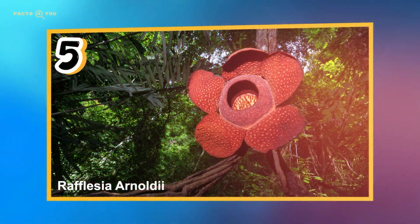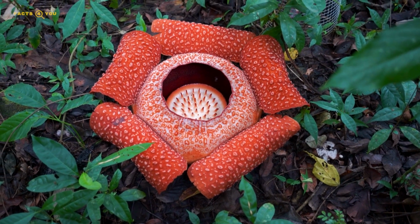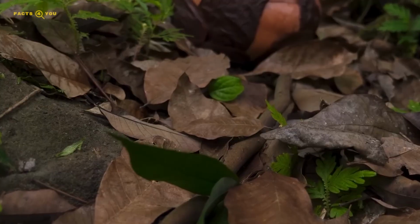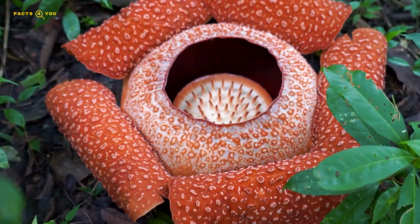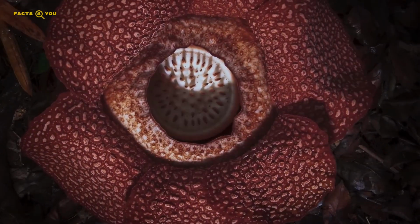Number 5. Rafflesia arnoldii, known as the corpse flower, is a rare and extraordinary plant species found in the rainforests of Southeast Asia, particularly in Indonesia, on the islands of Sumatra and Borneo. This plant holds the distinction of producing the largest single flower in the world, with blooms that can reach up to 1 meter in diameter and weigh up to 11 kilograms or 24 pounds.